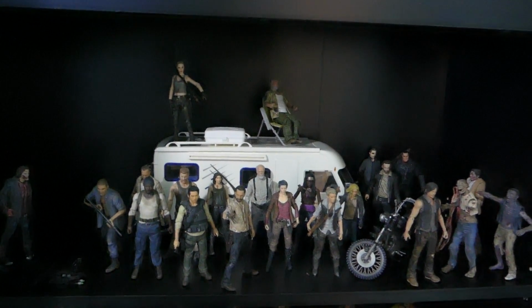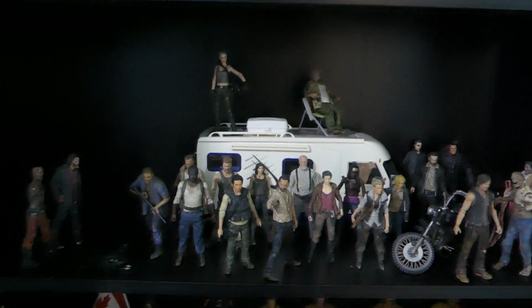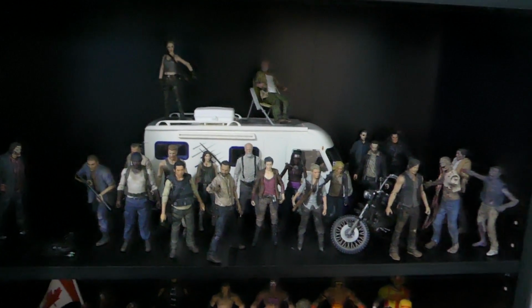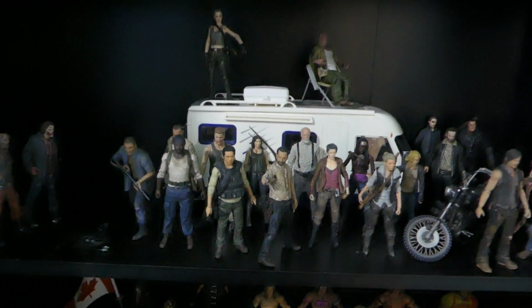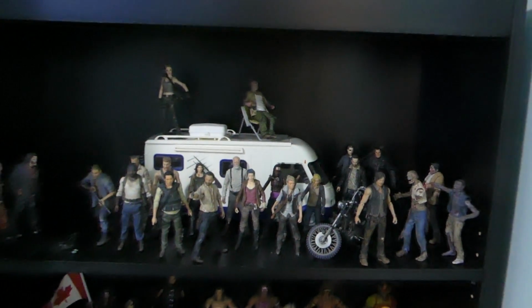This is it. Pretty much this is what we're going to have for Walking Dead figures. I think that's pretty much all it's going to be going forward. I don't foresee them restarting or making these at any point in time. Who knows, maybe in the future they'll have something Walking Dead for us. I hope so. But if not, that's okay.